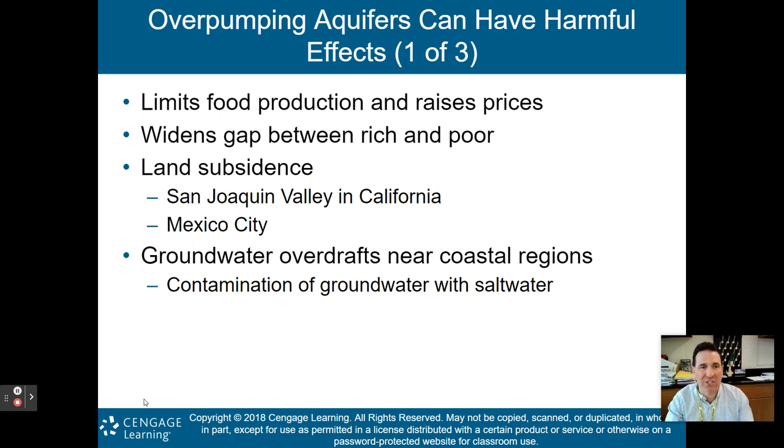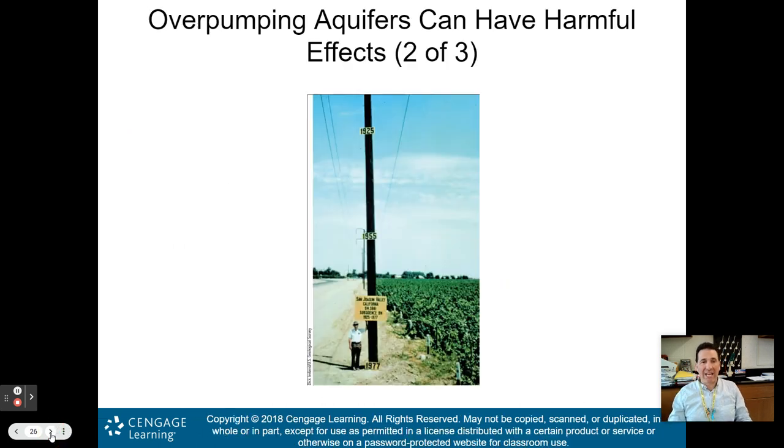I'm going to show you that picture. This is when the land collapses. San Joaquin Valley in California. Mexico City is having problems with this. Also, if you take out too much groundwater near coastal regions, then salt water could potentially get in from the ocean. And again, once you contaminate your groundwater with salt water, you're done, folks. It takes thousands of years for that salt water to get out, and that aquifer is basically non-usable if you contaminate it with salt water.